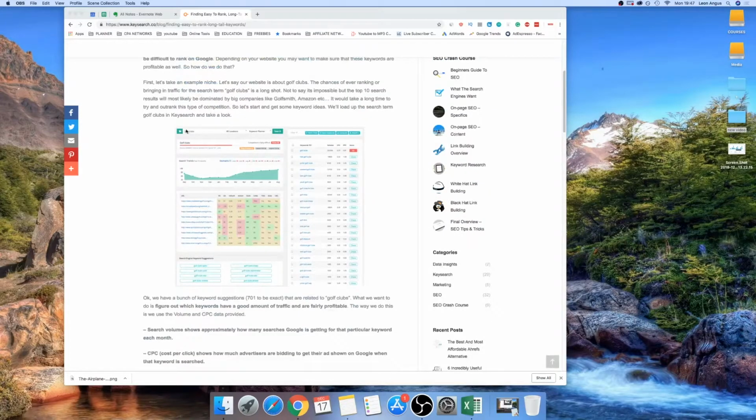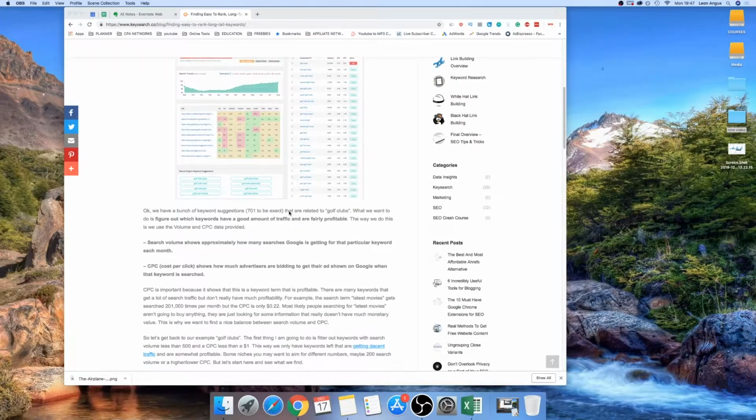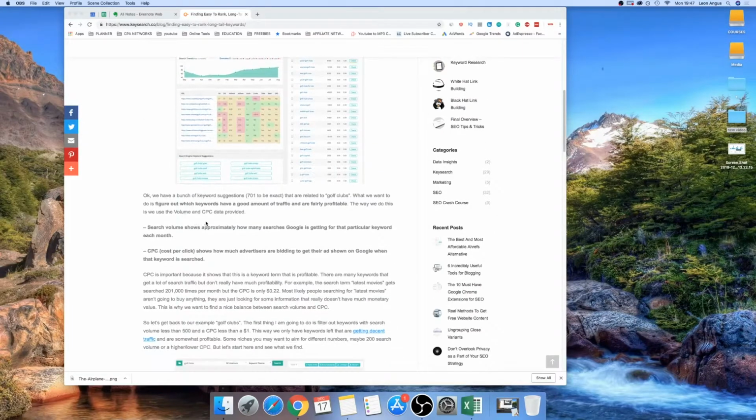So as you can see here in the tool, they've loaded up golf clubs, and it's red. If you watched my last video, you would know that this is a really bad sign, because that means there are a lot of high domain authority websites ranking in this top 10 search result. This is not that bad in that sense, because there's something here which is not that high. I don't know how they got there, but there'll be reasons if you look further into that.